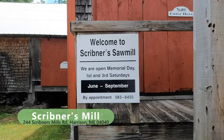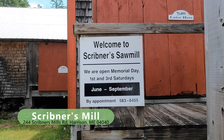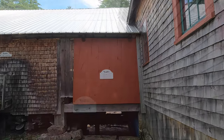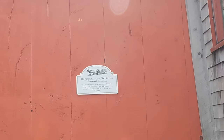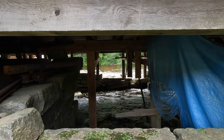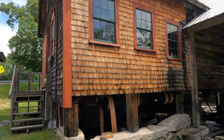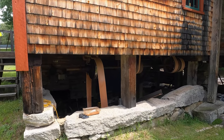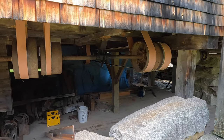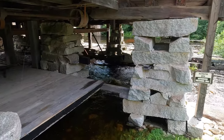So this is where we are. They're only open Memorial Day, first and third Saturdays, June through September. And today is Wednesday, so can't go in, but it looks like it's an old sawmill, which is pretty cool. And that is really cool. Old sawmill. You can smell the grease that's on some of this stuff. It's pretty cool.